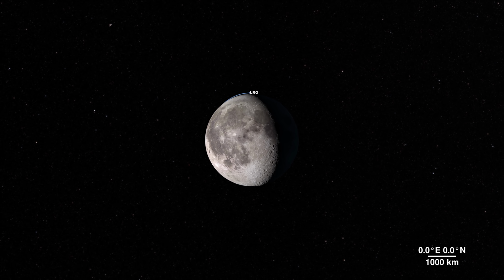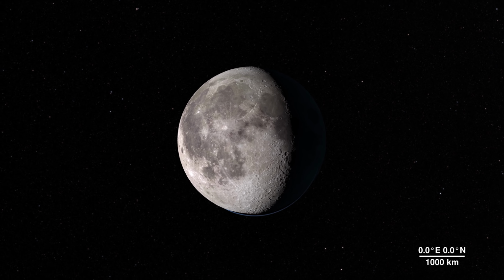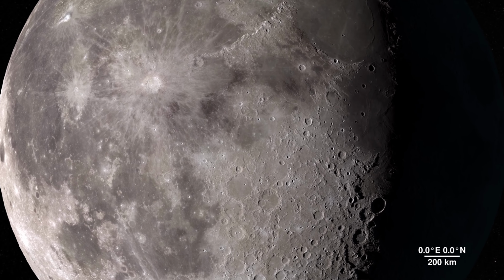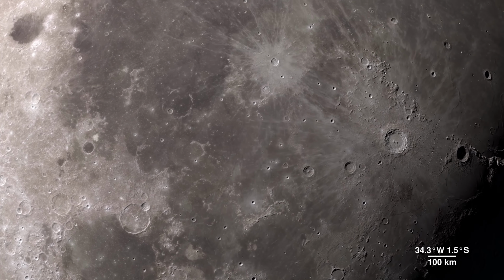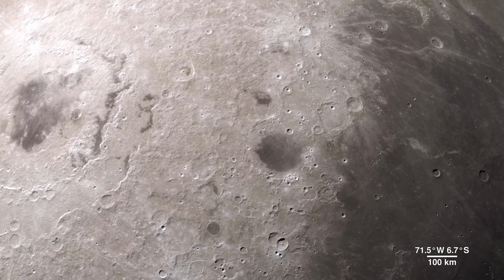The Moon. It's our nearest neighbor in space, and data we gather from its features can tell us a lot about the rest of our solar system. And through the eyes of the LRO spacecraft, we can explore the lunar surface in all new ways, in fascinating detail. Our tour begins on the western border, where the near side of the Moon meets the far side.